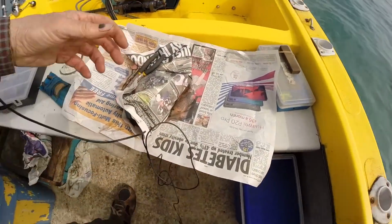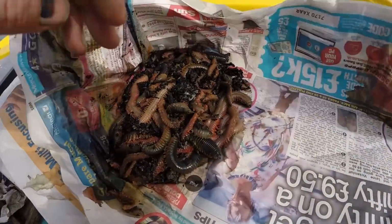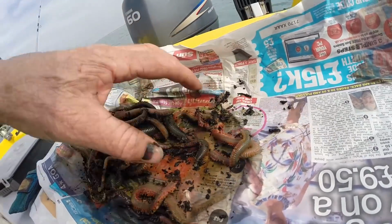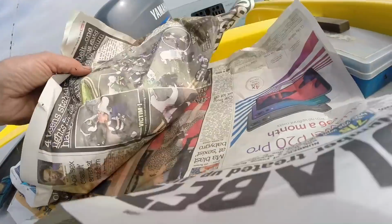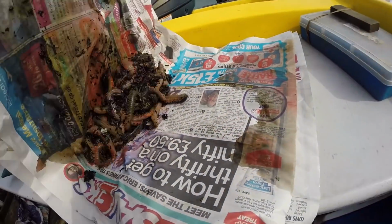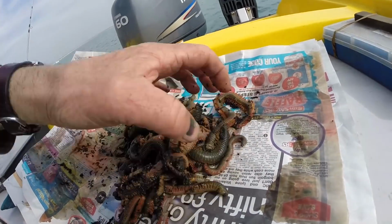Well, people want to know what I'm using. I've got ragworm on. This is a ragworm. Some of these are real big ones. But you can see all the juice there. So what you want to do is to dry them out. This is dry paper. I'm just going to tip those onto the dry paper, not onto the wet, and that will soak up any busted ones.